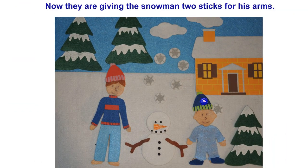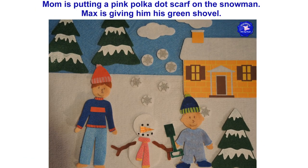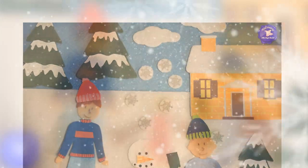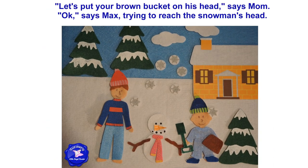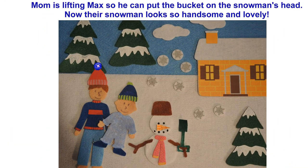Now they are giving the snowman two sticks for his arms. Mom is putting a pink polka dot scarf on the snowman. Max is giving him his green shovel. "Let's put your brown bucket on his head," says Mom. "Okay," says Max, trying to reach the snowman's head. Mom is lifting Max so he can put the bucket on the snowman's head.